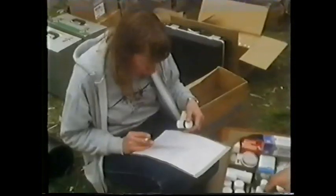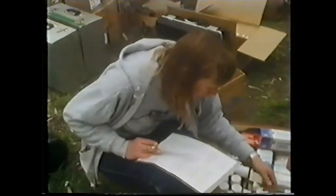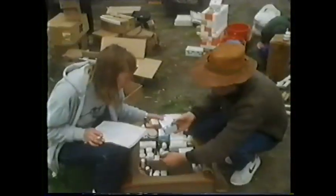Over there. Let's put this with the spares in front. Yeah. Which was one we brought out originally from England.